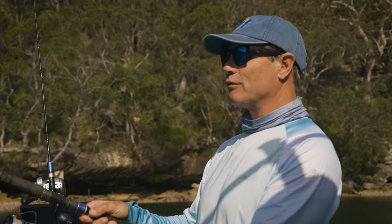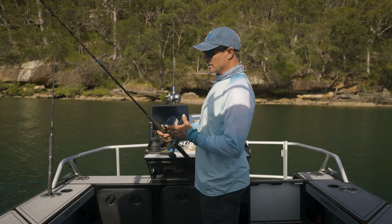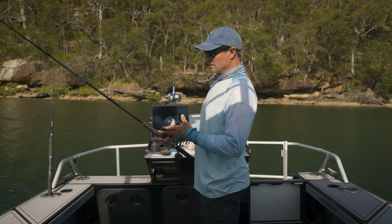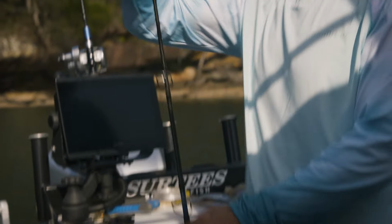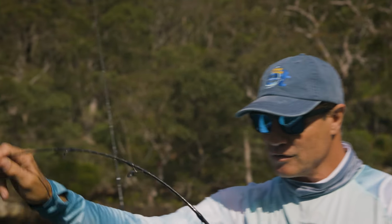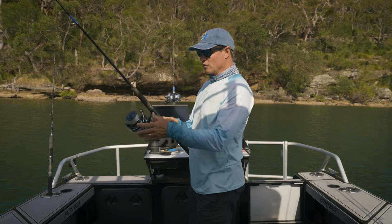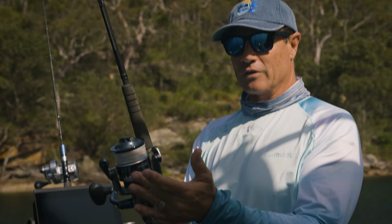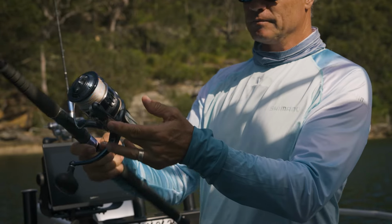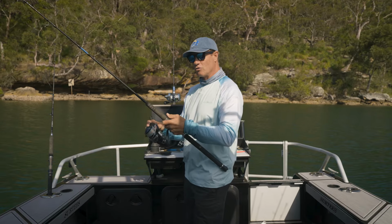If we really want to have some fun, we can go to something like this extraction rod. And this one here in particular is a 50 pounder, so you've got a lot of power in this rod. It's going to bend like crazy, but you're going to have some fun catching your fish. And I've got this one here tied in with a lovely Stratic. This is a 14,000 XG Stratic. Just a beautiful reel. Really good drag system.